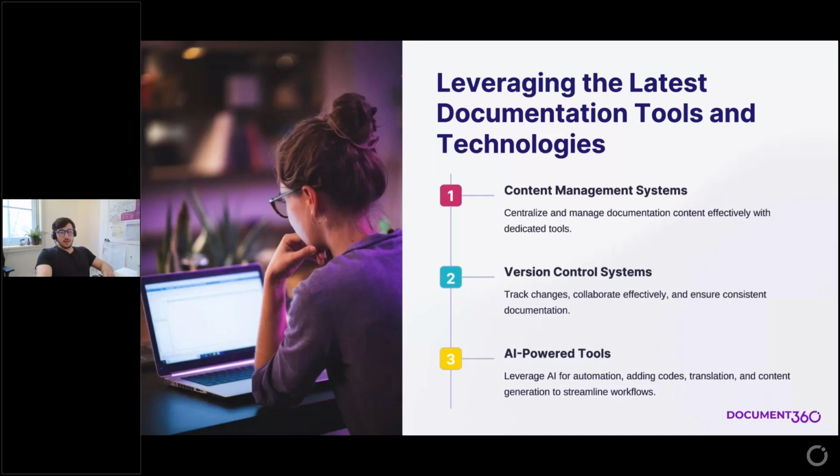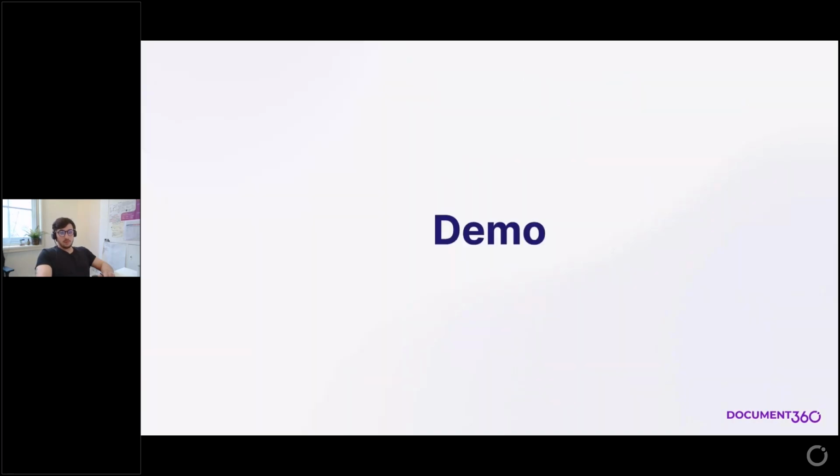So now we've gone through that, I will just quickly share my other screen, and then we will move into a quick demo of Document360.